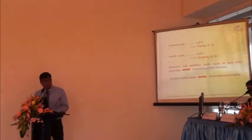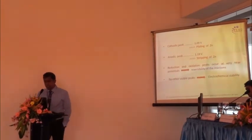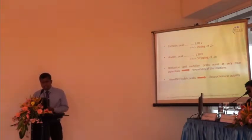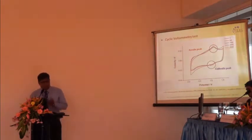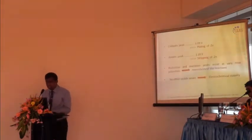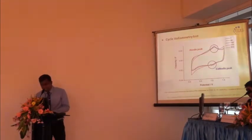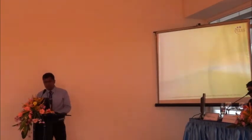And if I go into some detail for the CV test, the cathodic peak occurs at 1.09 volts, that is the plating of zinc. And the anodic peak came at 1.18 volts, that was stripping. So the reduction and oxidation reactions come at very near potentials. That shows the reversibility of the electrochemical cell is very good. And we have no other peaks, so that means the cell is stable.